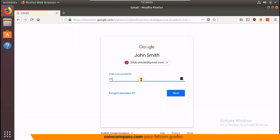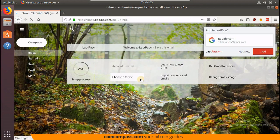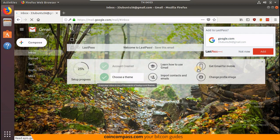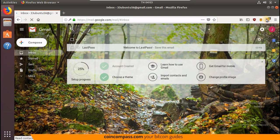Log in as normal to your email account that you've already created. And as you can see, LastPass is now saying, hey, it looks like you've logged into something. Do you want me to remember this password? Of course we do. So we click on add. And because we're logged into LastPass, it's going to save it to our LastPass vault.